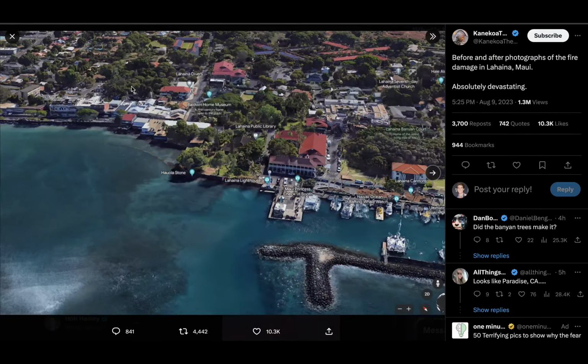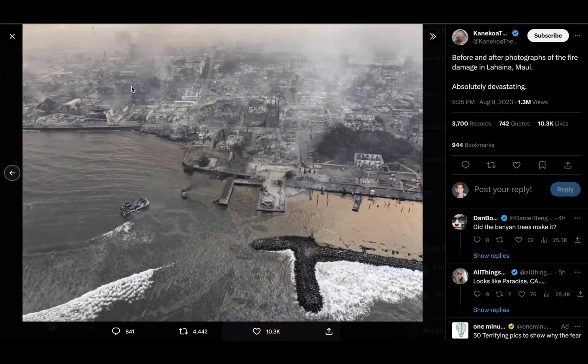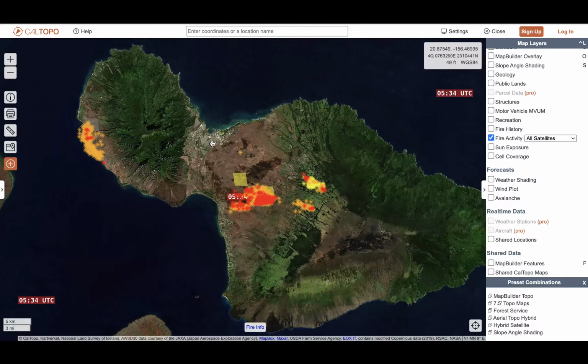a before and after photo of Lahaina. Some reports are saying that basically the entire historic tourist town has been destroyed at this point. Right there, you can actually see the large banyan tree. Can't confirm or deny whether that's burnt at this point. But basically what's going on is we had very windy conditions and dry conditions that led to these wildfires.